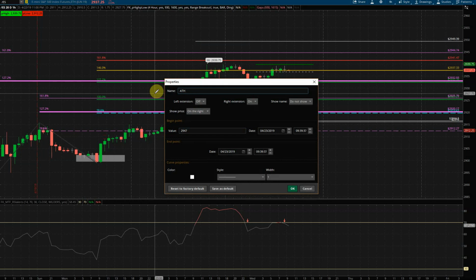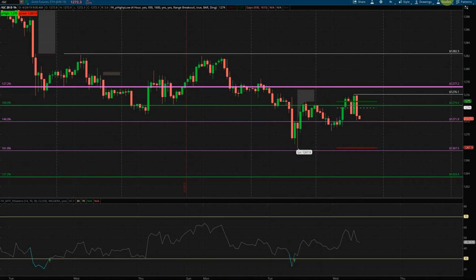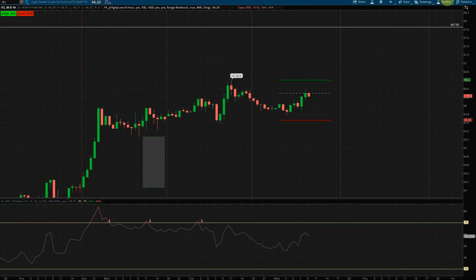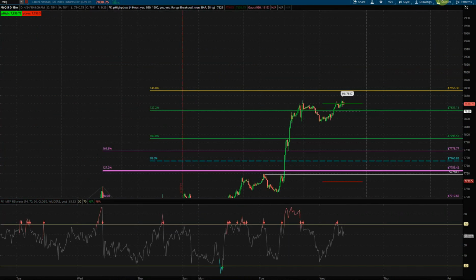the S&P trying to break its all-time high as well of 29.47. So that's really just my outlook on the futures. Really just waiting to see where we open on those. So we got some support levels and a little bit of resistance levels to see.